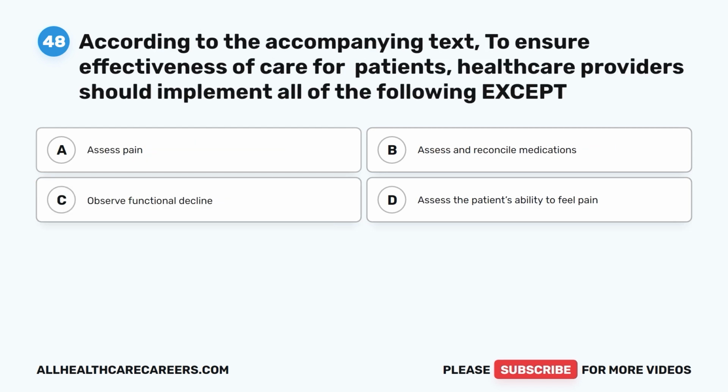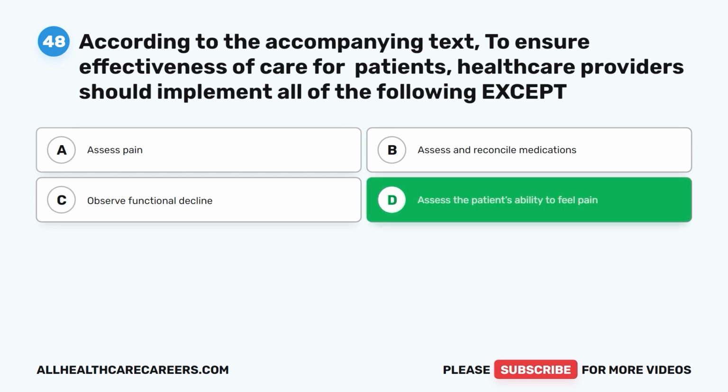Question 48. According to the accompanying text, to ensure effectiveness of care for patients, healthcare providers should implement all of the following except: A. Assess pain. B. Assess and reconcile medications. C. Observe functional decline. D. Assess the patient's ability to feel pain. The correct answer is D. Assess the patient's ability to feel pain.